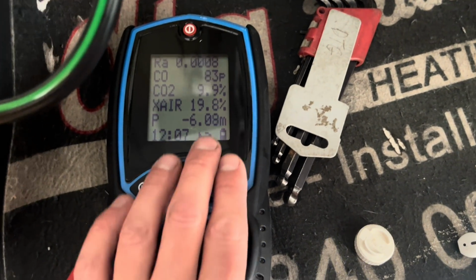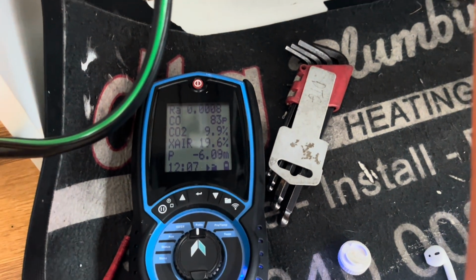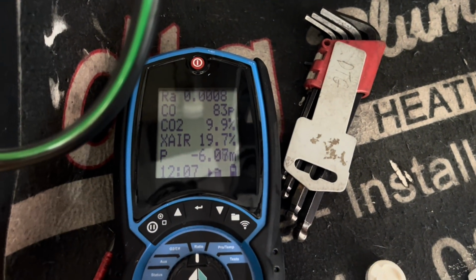This one had a full strip down a couple of years ago, so I'm just checking the negative fan pressure on this to make sure it doesn't need cleaning out again of the main heat exchanger.